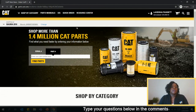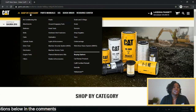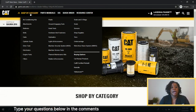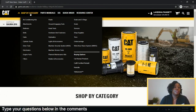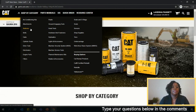Some other ways that you can search are along the top of the screen here. So shop by category is a great option if you do not have your part number and you're not familiar with the specifics of what you're looking for. Shop by category allows you to start out at a very high level description of where your part could fall. And then from there, you can drill down further and identify the part that you're looking for. So for example, if you know that your part falls under the batteries category, you can click there and then do a deep dive search from there.